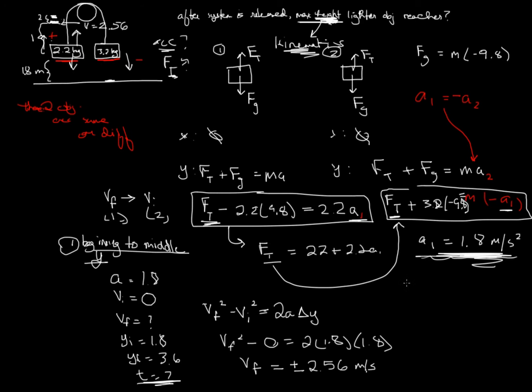So guess what? We have to do kinematics again from that middle point all the way to the end. So this is kind of our part 2, from the middle point here all the way to the end, which is only going to be just a little bit more. So again, we have to do the same thing.